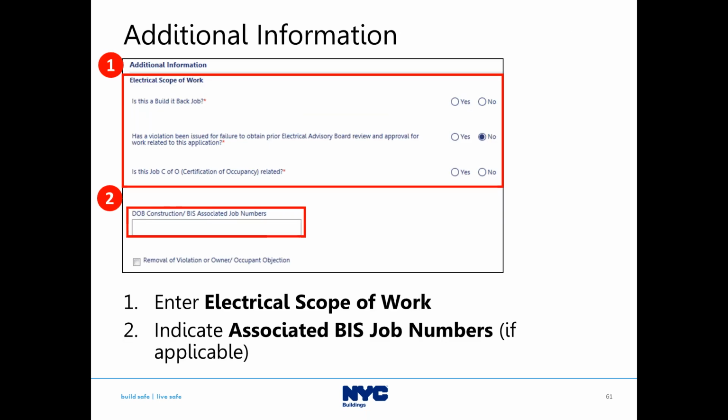Authorized representative. Now, because we don't have the ability to have someone else fill out this filing, all we're asking for here is last name, first name, and relationship, but the authorized representative can only fill in that general information page. All other pages will not be accepted unless you are logged in as a licensed electrician.